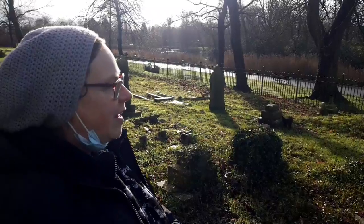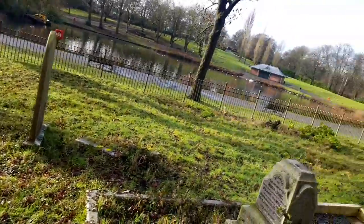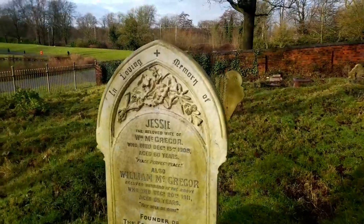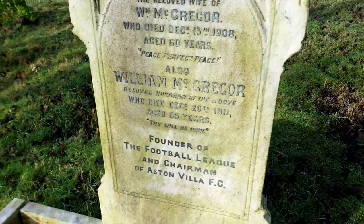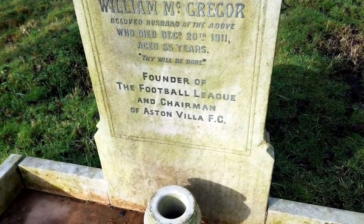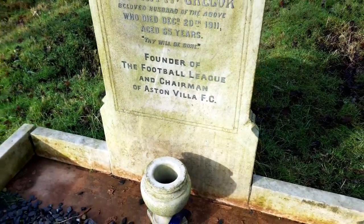A gaggle of geese. So I just wanted to point out this gravestone of William McGregor. Okay, let me show that closer first. So let's show you William McGregor's gravestone here. And you all have a read of that. And then at the bottom, can you see the founder of the Football League and the chairman of Aston Villa FC.